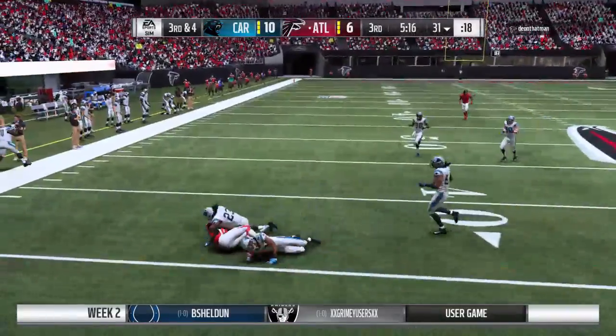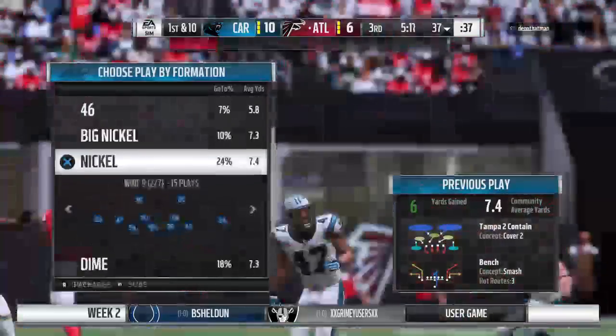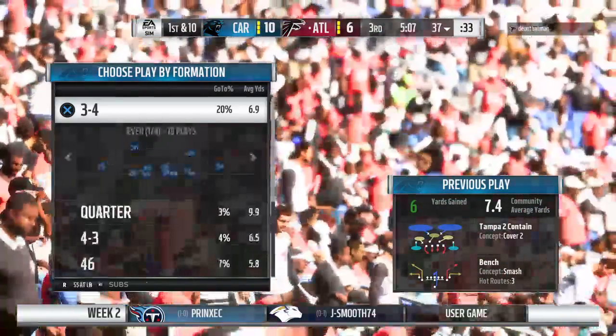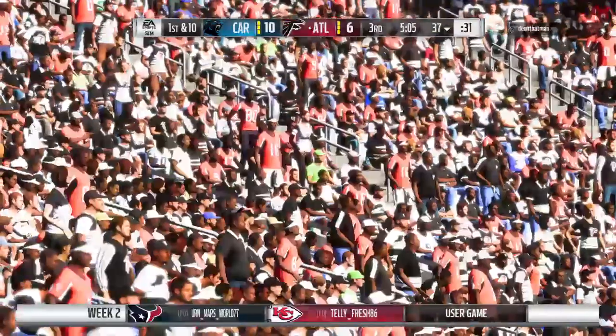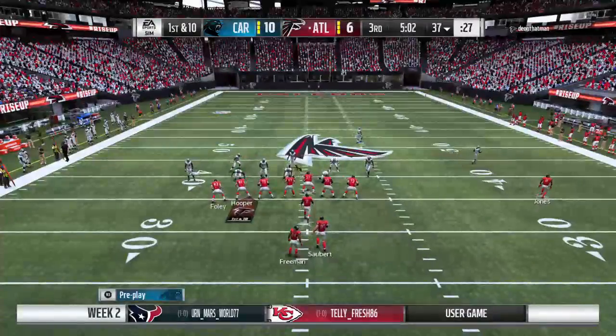This one complete to Mohamed Sanu. And he will have a first down as they get him to the ground at the 37. Ryan to Sanu, good for an Atlanta first down. Line of scrimmage, the 37 on 1st and 10.